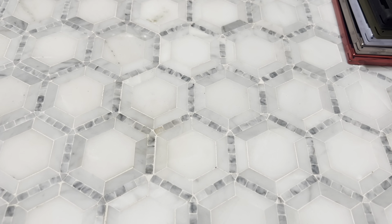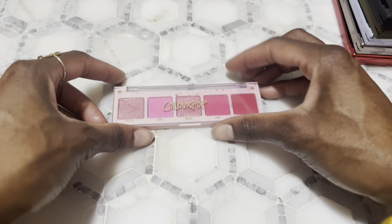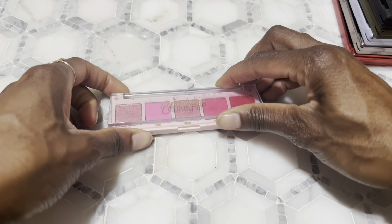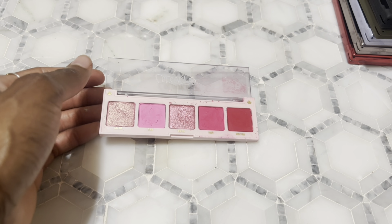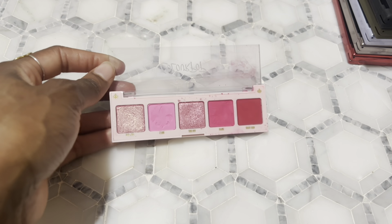Next, I have the Too Hot palette from the Too Hot collection. Or the Hot Heat collection. I forgot exactly what it was called. This is a very bright pink palette. I think it's quite pretty.